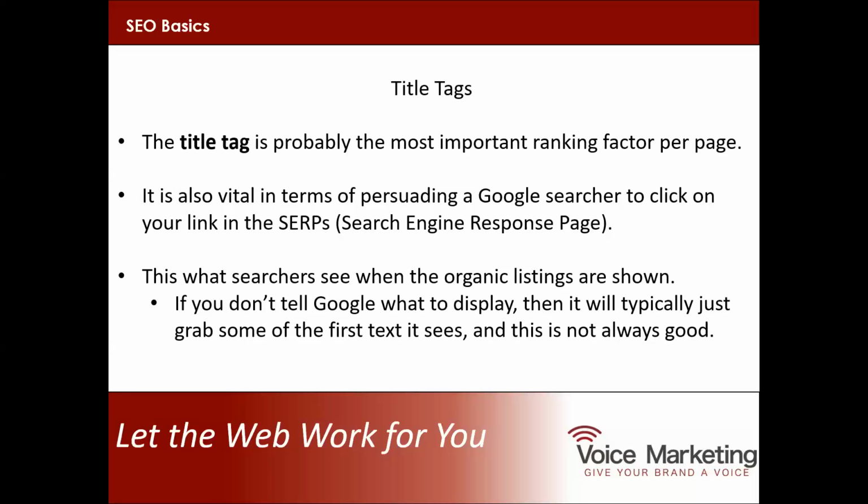If you don't tell Google what to put there, Google will glance at your website, grab some content, and show it there, and that may not be what you want to show. So if you write a title tag, that's what will show up on the search. And if you write a page description, that's what will show up on the search. Because if you don't do that, it typically takes just the first paragraph or the first so many characters from that page and shows that, which may not give the searcher a strong enough reason to visit your site.